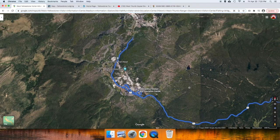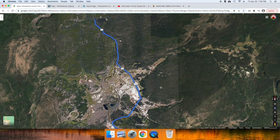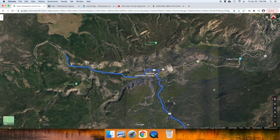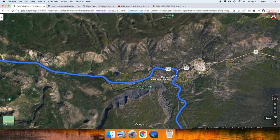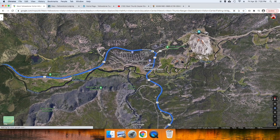Let's continue now around the Grand Loop Road, and we're going to come to the Madison Information Center. And the Madison Information Center is located at Madison Junction, where you would turn west to get to the town of West Yellowstone, which is where our motel is.